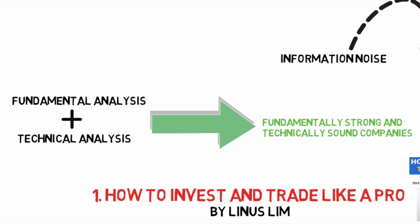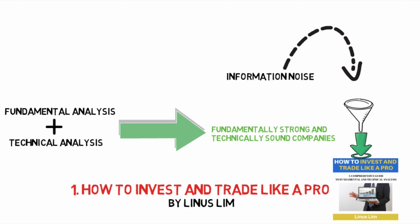While there is no 100% guarantee in investing and trading, we can increase the probability of our positions going in the direction that we want. And by leveraging both fundamental and technical analysis, we can increase our probability. Whether you are already investing and trading or just starting out, How to Invest and Trade Like a Pro can help you in your investing and trading journey.